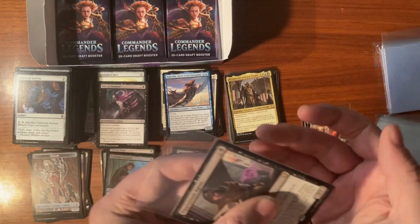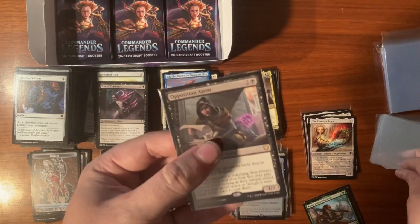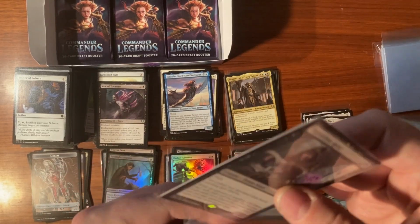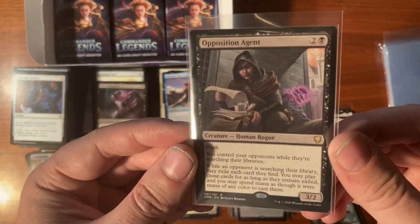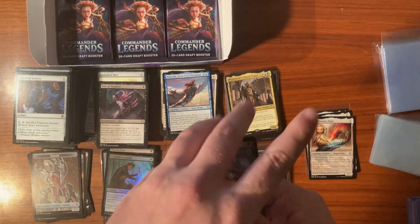Sweet. That's what I needed. Opposition Agent. Very nice. There we go. So that's a hit. That's a bona fide hit. What else we have in here?